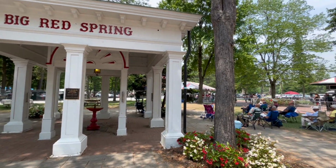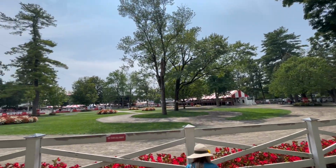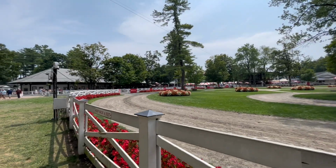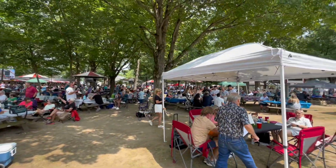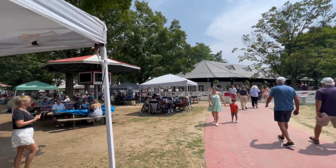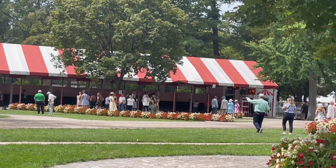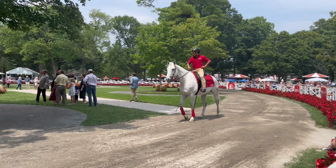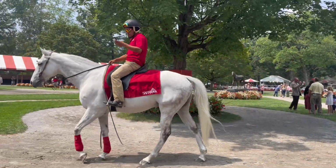This is the Big Red Spring. It is named after Triple Crown winner Secretariat and Man o' War, the two famed thoroughbred champions. Both horses were chestnut colored, and racing fans referred to them as Big Red. And Saratoga is known for its mineral springs, and you can buy Saratoga water. It comes in fancy blue bottles, and they are popular, and we've even seen them in movies and in different locations. They're shipped all over the world, I guess.